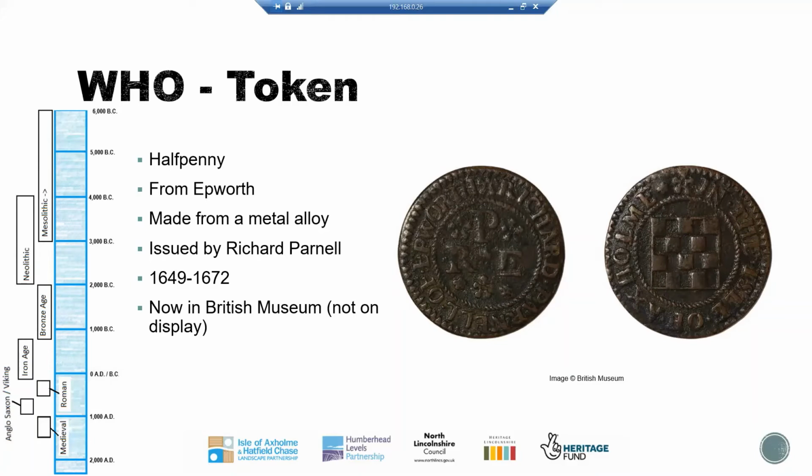So what can we tell about this? What can we tell about the who behind this artifact? This isn't just a small penny found in the ground. This is telling us a story. So first of all, it's telling us the story of Parliament, these really big pressures that are going on, how they're not issuing enough coinage, how traders are being creative and finding their own solutions. But it also tells us the story of this Richard Parnell of Epworth. We know for a fact, straight away, that he issued his own tokens, and therefore he was probably a trader in the area.